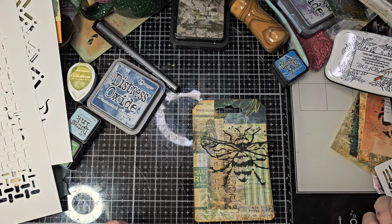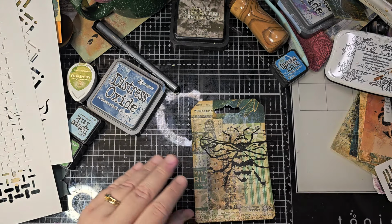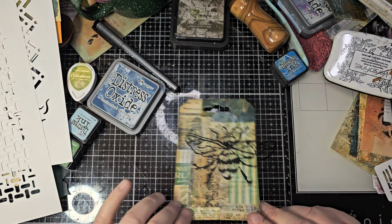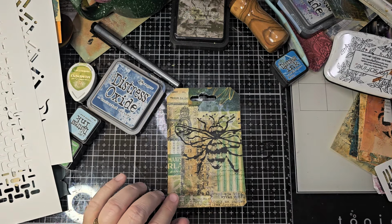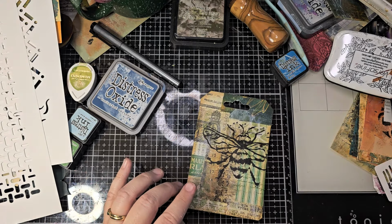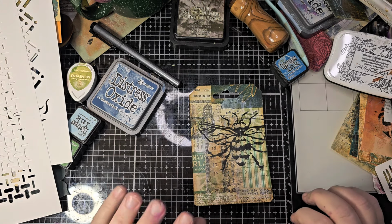Oh, I love the VersaFine ink. Oh, that came out really good. These are great, Michelle. Love it. So glad she's on the design team now. So there's that. Looking cool. Get that off fast before it is there forever. That's cool.